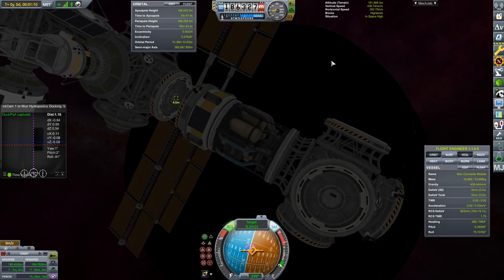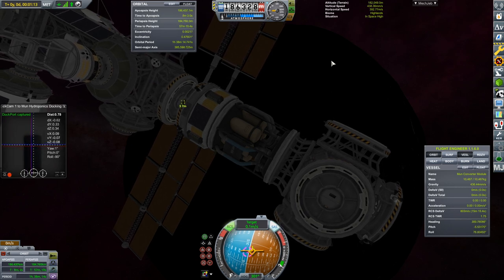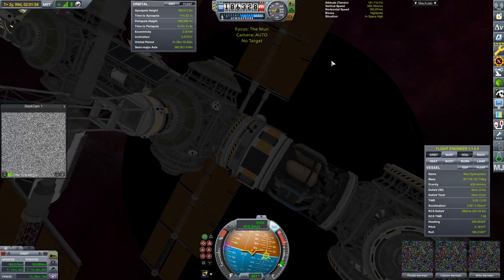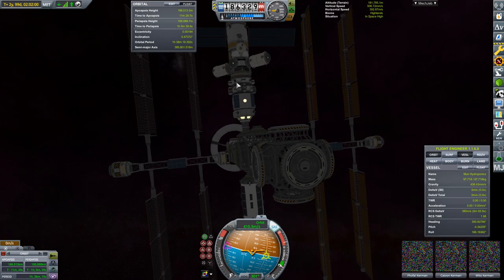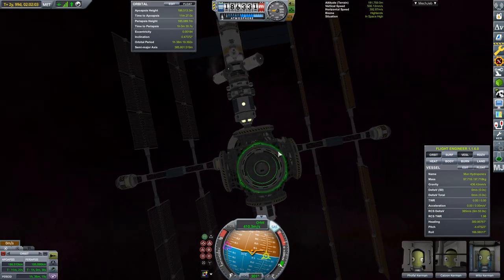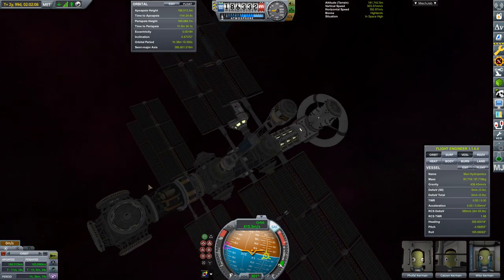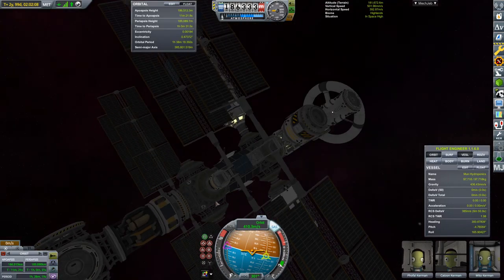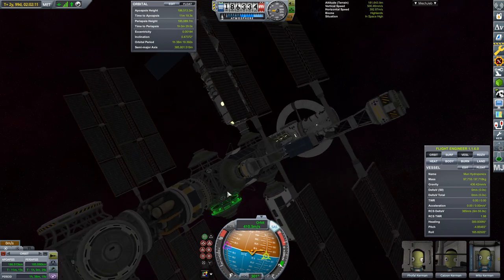Close. Okay, I think that is much better. I think that's as close as I'm gonna get to being improperly aligned. Yeah, there you go. All right, well, adventures in docking.